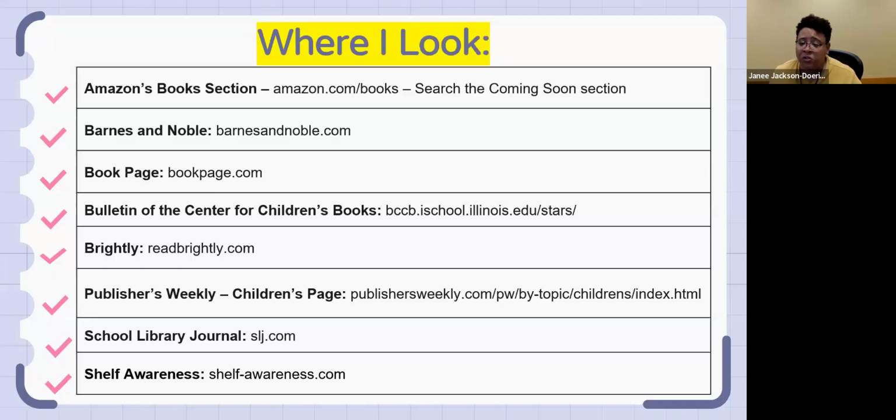Bulletin of the Center for Children's Books. That is a website created by the University of Illinois, and they have a monthly publication where they send out starred reviews of children's and teen books. If you go to their website, they have the current month displayed, and then you can click on the reviews. They have starred reviews on there, so you can see what has been starred for that month and for the previous month as well.